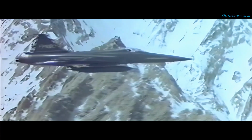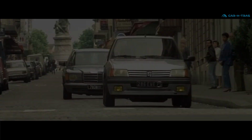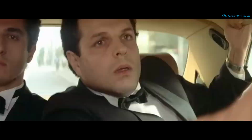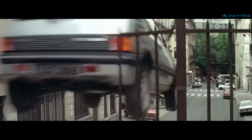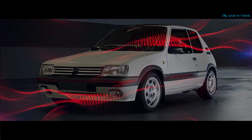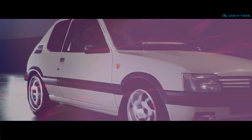There's no doubt that Peugeot's 205 always had more joie de vivre than its rivals. Whether it was being chased by hostile aircraft or flying through the air in downtown Paris, it was a car which managed to take on and beat rival hot hatches from Volkswagen, Ford, Opel, Renault and Fiat. Having aged gracefully since its inception in 1984, there's never been a better time for Peugeot to introduce a spiritual successor to the 205 GTI.